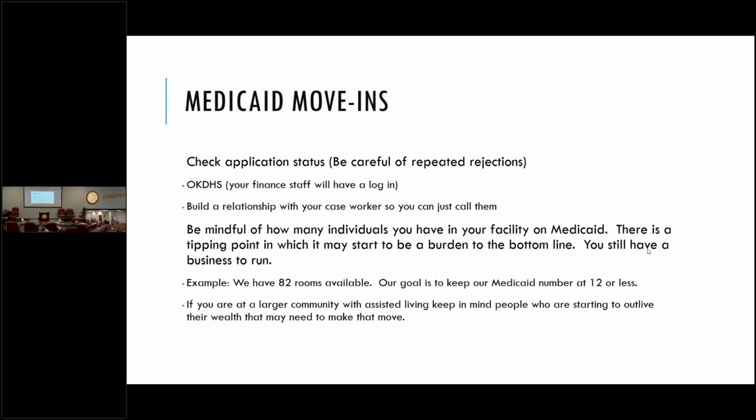So we have 82 rooms available in our health center. 20 of those are pretty much geared straight at skilled short stay. So out of the rest of them, we've always come with a number of 12 or less helps us. We've been at 14 in the past. And again, it doesn't create a big strain, but it's just something to be mindful of. When we've got a dozen people living on Medicaid, our move-in coordinator needs to be mindful of that. And when we get those applications, we have to tell people no on the forefront, just because we don't want to get ourselves in too much of a pickle.